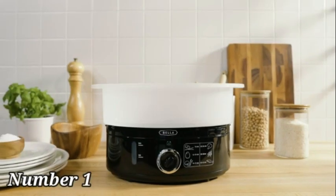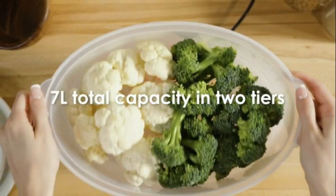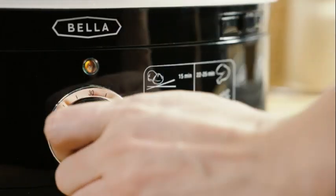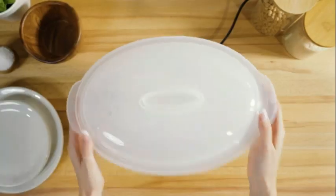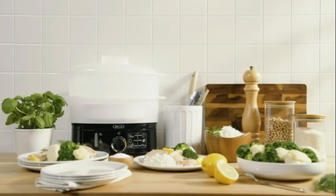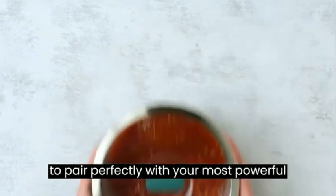Number 1. Bella 2-Tier Food Steamer. The Bella 2 Tier Food Steamer is a versatile addition to any kitchen. With a sleek black color and durable stainless steel material, this steamer combines style with functionality. The Bella brand is known for its quality products, and this food steamer is no exception. Measuring 14.17 inches in length, 10.23 inches in width and 11.41 inches in height.